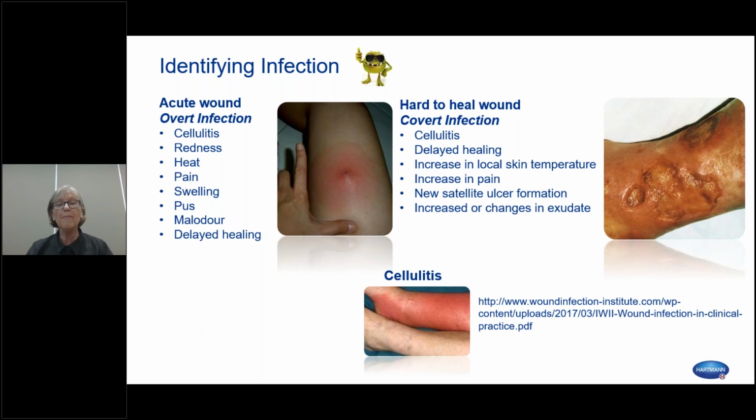Covert signs, on the other hand, are much less obvious and present in hard-to-heal wounds, but due to their disease process, they're not clearly demonstrated. It takes a bit more detective work to identify an infection in a hard-to-heal wound. Things like delayed healing, increase in pain, and local skin temperature, as well as changes in the volume and the odour of the exudate, are all significant signs of a wound infection in a hard-to-heal wound. Sometimes it may be just that the patient feels off colour, or they may seem a bit confused. Cellulitis can be present in both overt and covert wound infections.